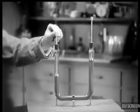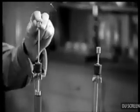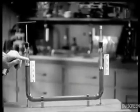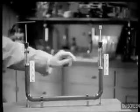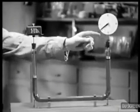Bending the pipe doesn't affect this transfer of power at all. It goes around corners just the same. When one plunger is pushed down an inch, the other end comes up an inch, and a pound of pressure exerted at one end is transmitted to the other.